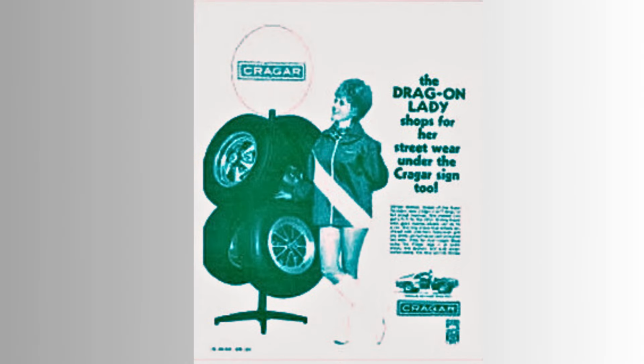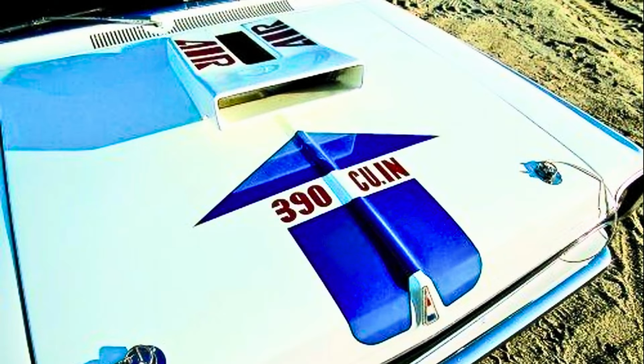The Dragon Lady did not leave any revs on the table when she was testing John's Scrambler. That explains the need to install a new 390 V8. Cool stuff. But wait, there's more.